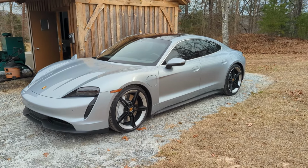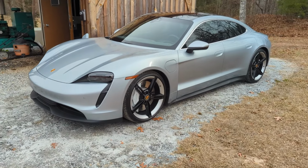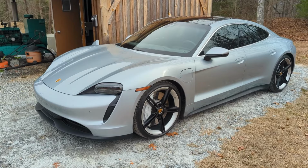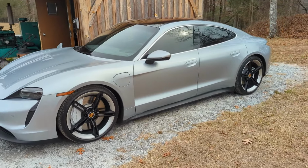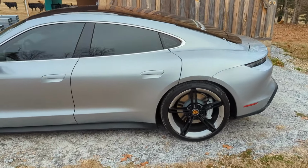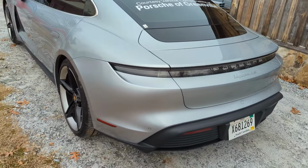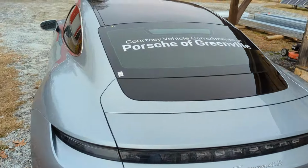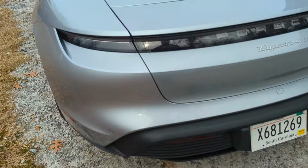Engineer 775 here, playing around with our car charging station, charging on solar and batteries with this Porsche Taycan 4S. It's all electric. It's a loaner car. We're having some tires put on ours, so I asked if I could have the 4S and they gave it to me. It's all-wheel drive, and this is a courtesy vehicle. It's not mine, so don't get crazy. But it is awesome.